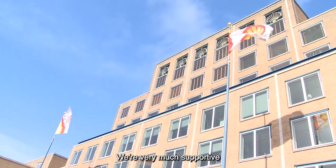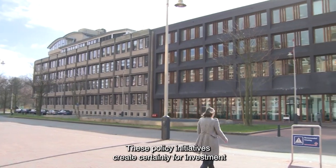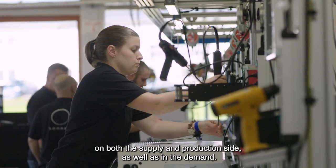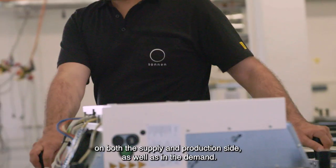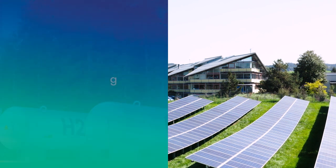We're very much supportive of Fit for 55 and the new policy initiatives. These policy initiatives create certainty for investment on both the supply and production side as well as in the demand. So it's keeping that supply and demand balance, which is so important.